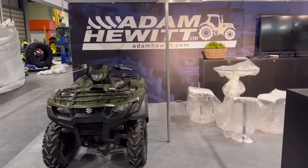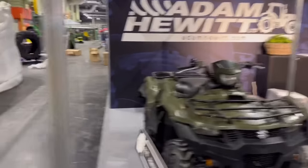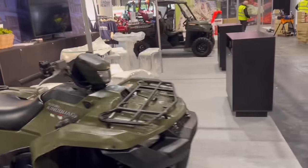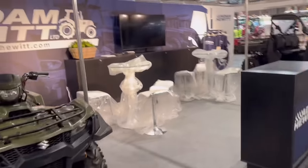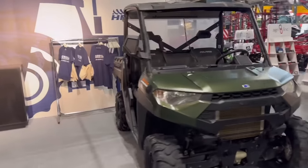So Adam Hewitt, they basically sell salvage machines, so if something's been written off, they tend to auction it off. But or accident damage. Oh yes, that's been accident damage, because you can clearly see there. But they have some bargains on the website. I thought I might have been able to see something like smashed up, but there isn't really. That probably could have been stolen and recovered because it's still in good condition.